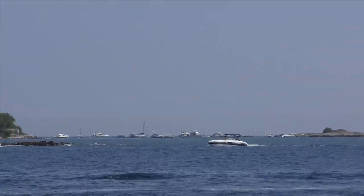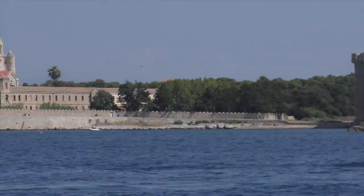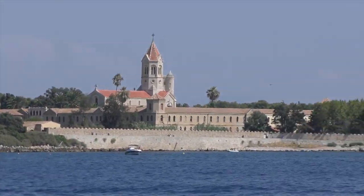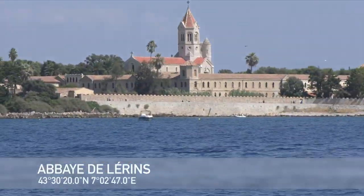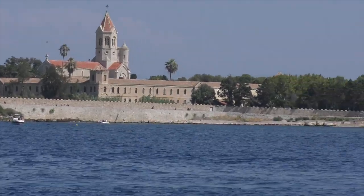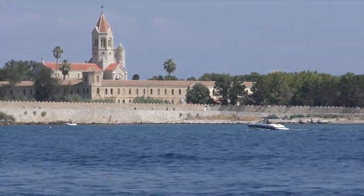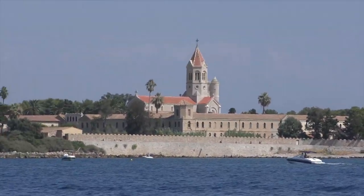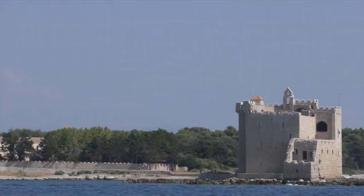Local anchorage. Oh, hang on. Monastery or something like that? Building. I suppose you're allowed to land over there anyway.